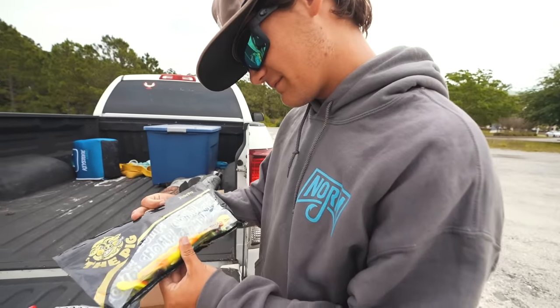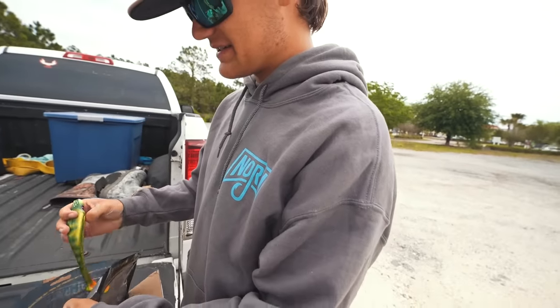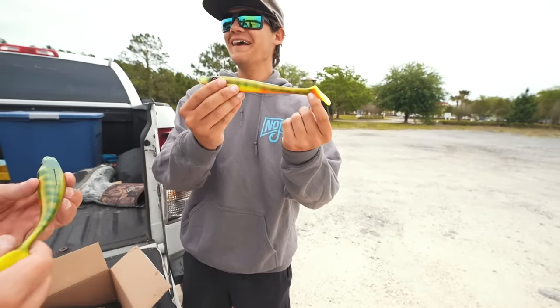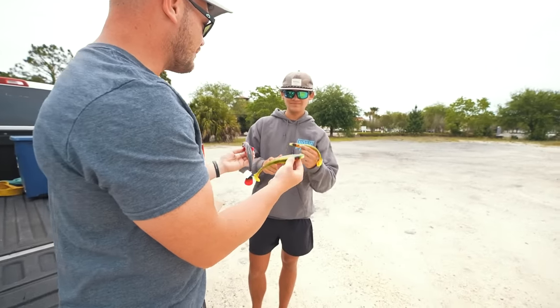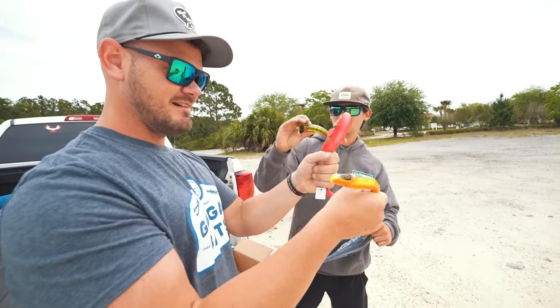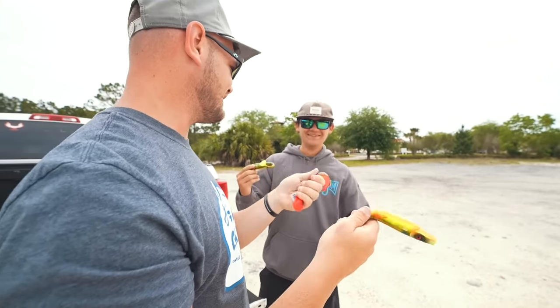Oh, dude, we got more of them. Oh my gosh. This is a baby peacock. There's no way these are for bass, dude. That's literally a baby peacock. Look how freaking big. I really do not think these are made for bass. There's no way these are bass lures. They're giant. Look how thick they are, too. Yeah, there's no way these are for bass.